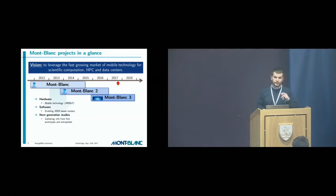But all these phases do have a structure in common. So basically, we always had a big part in deploying hardware, deploying prototypes, and hand-in-hand a part in software, enabling the ecosystem that you need in order to run on a cluster based on ARM technology. And from this experience of deploying hardware and software, you always learn something. So we always have a look-ahead work package in next generation studies.